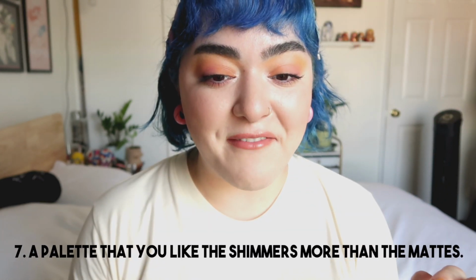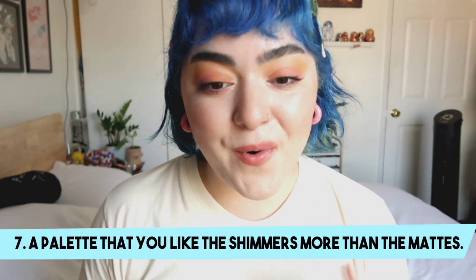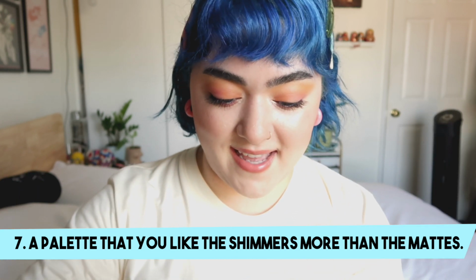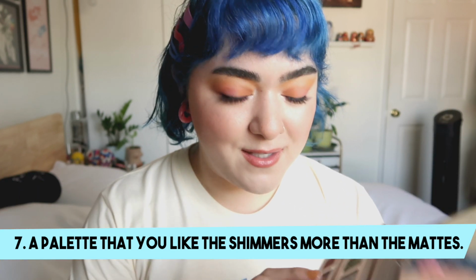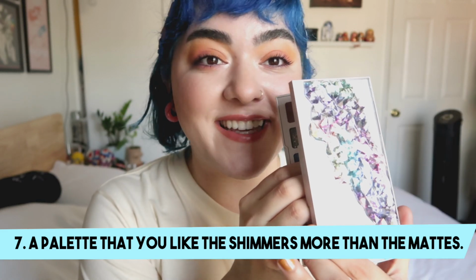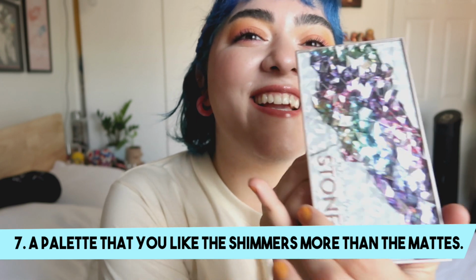I do use this occasionally, but I try not to use it too much in videos just because this is super old. Question number 7, a palette that you like the shimmers more than the mattes. This was super easy because it's this guy. This was sent to me by Urban Decay, but this is the Urban Decay Stoned Vibes palette. It looks like this. Oh my god, it looks so pretty.